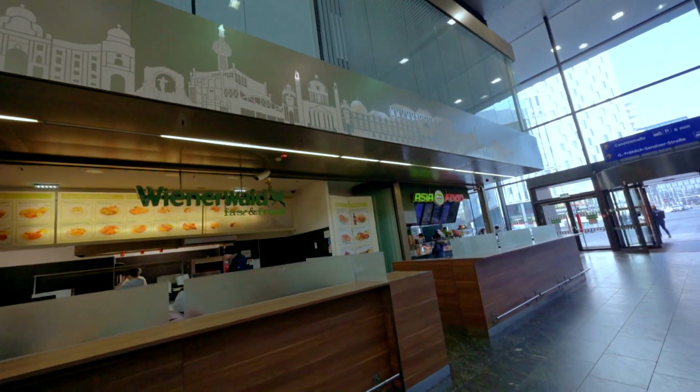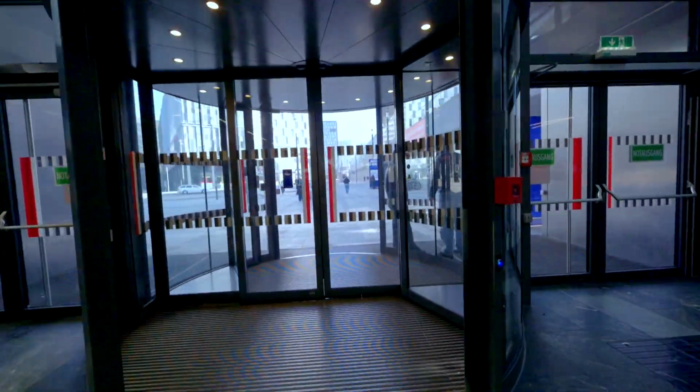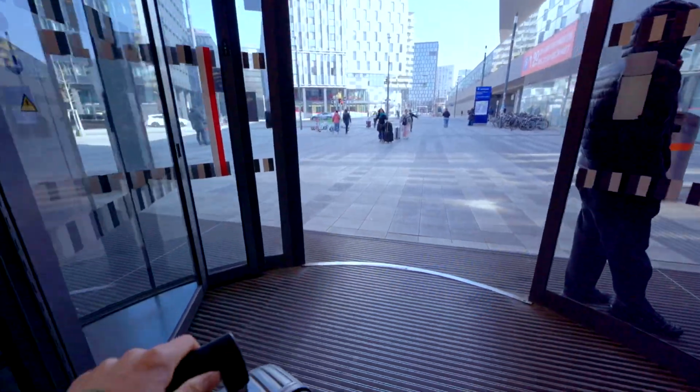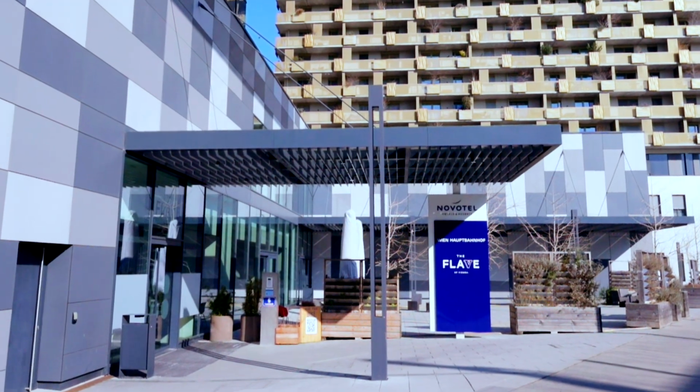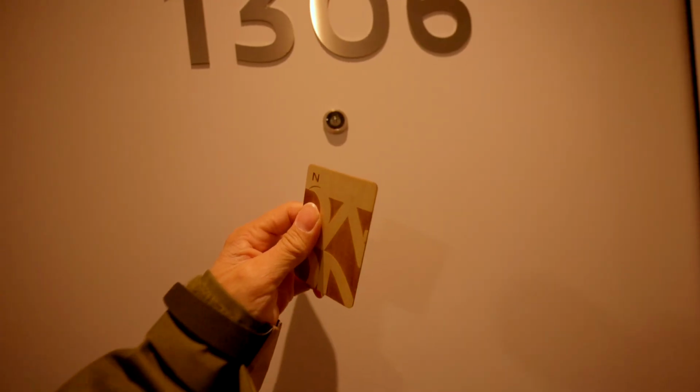Wow, the smell of Vienna is so different. Smells like my type of food. Alright, out of the station. Alright, so this is my hotel, Novotel Vienna. Just reached my room, 1306.